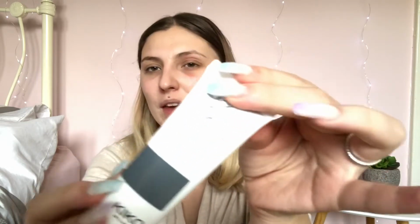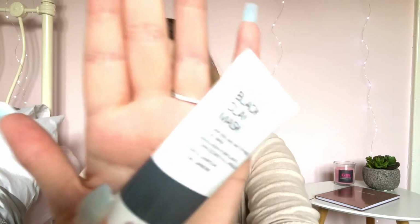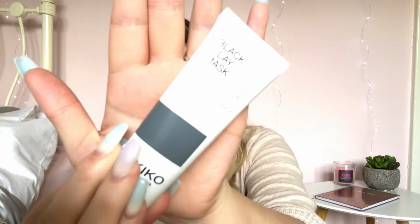Okay, so the next thing that I do, which I'm now going to show you, just because I like showing you rather than just talking, because me just talking for like 10 minutes straight can be so bloody boring. So the next thing that I like to use is the Black Clay Mask Purifying and Mattifying Clay Mask by Kiko. I think I might have mentioned this before in a video. I'm not entirely sure whether I have or not. I think I might have. But I love to apply this. So we're going to do this together now.